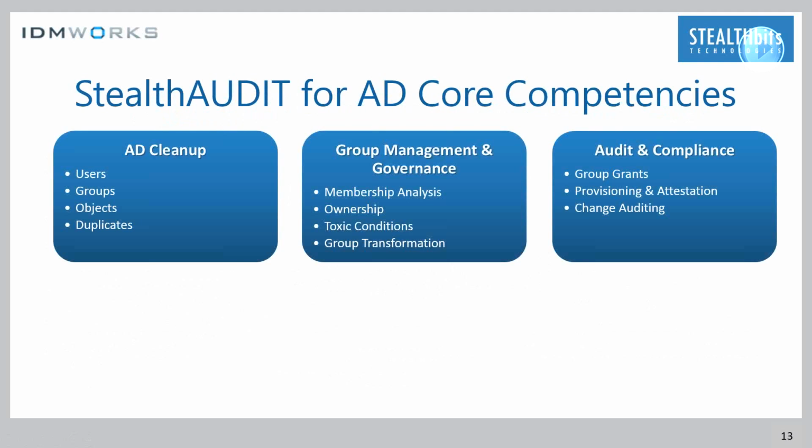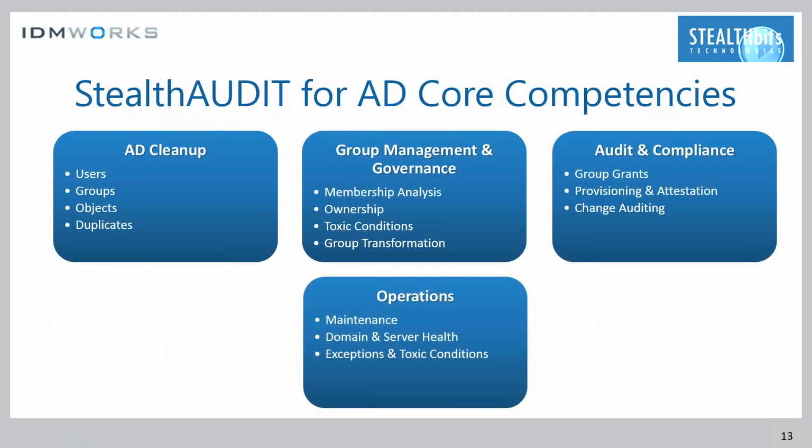Stealth Audit for Active Directory is key for many of our customers in meeting their audit and compliance needs, not just with understanding group membership, which is a big part of many of those requirements, but understanding group grants, where these groups grant access on the file systems and in SharePoint and even in Exchange, and then getting owners involved in the provisioning and attestation process and making sure that whole process is audited and reportable. And then, of course, change auditing within Active Directory itself. Active Directory is a living environment. It's constantly changing, and understanding how those changes are happening is key to meeting audit and compliance goals.